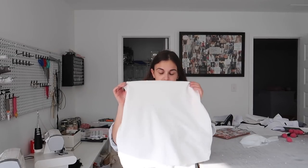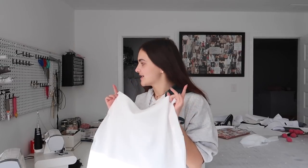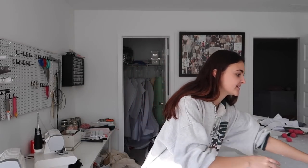So it's been about a week or so at this point and I have some lining. I just cut it out. I'm gonna go ahead and put that one side together and then we're gonna attach it to the skirt, get the zipper in, which I also already got, and then we will be done, which I'm very excited. I'm literally so excited for the skirt.